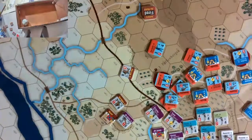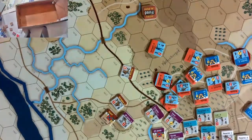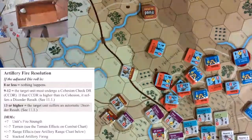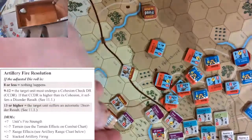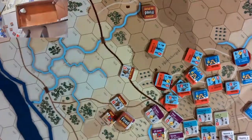1, 2, 3. It's +2 for strength. It's firing into woods, which should make no difference, and it doesn't. So +2, range of 3. Needs a 9 or better. Rolls a 3 + 2 is 5. Okay.